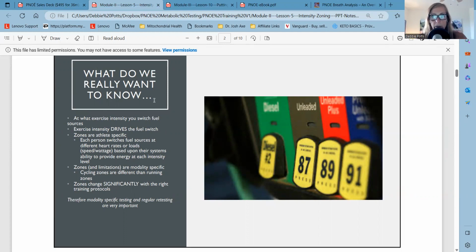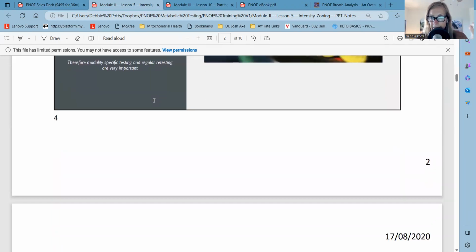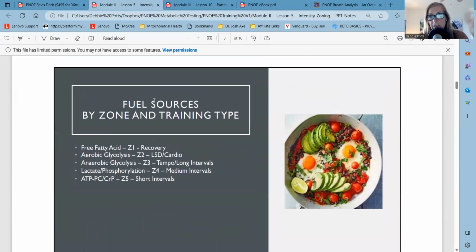That's why I think it's so important to work with a coach who understands this data, and you're not just depending on Pnoe's metabolic efficiency and registered dietitian to create a program. We want to work with you as your coach to figure it out. So the fuel sources by zone and training type I want to go over. This is from our program with Daniel Krumback.